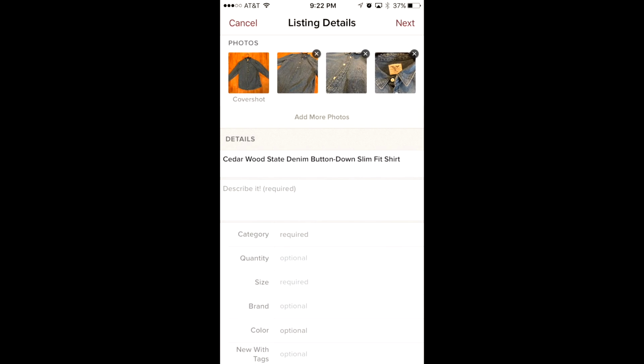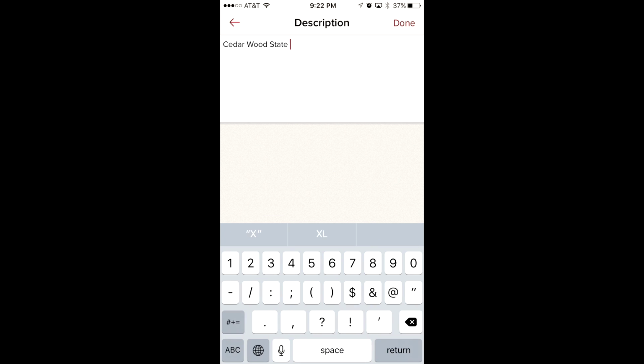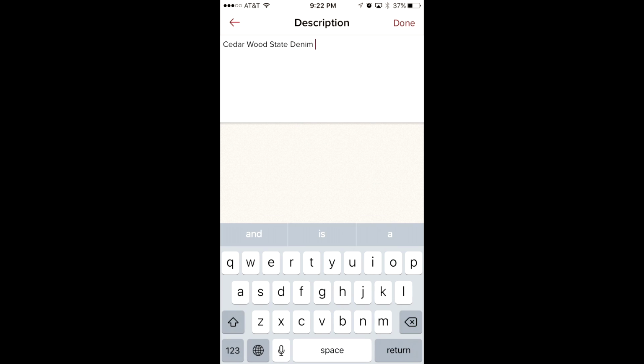So next, we're going to add a description. And if I'm being honest, the first couple lines of my description are exactly the same as my title. Maybe in a different order or something along those lines. So I'm going to put the brand name again. I was going to start with the size. I decided to get rid of that and not do that first. So again, denim, button down. And here I will put that it is an extra large, but it fits like a large and it's very tight in the sleeves.